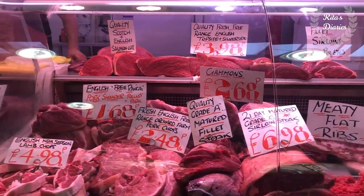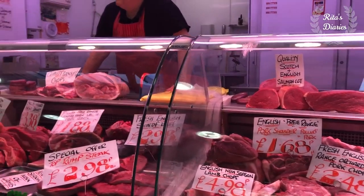Meat is also fresh here. We sometimes buy lamb and chicken from these stores.